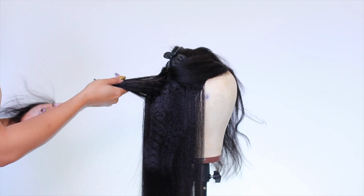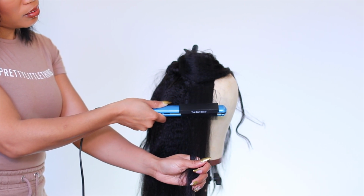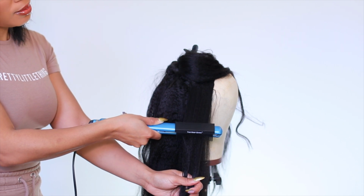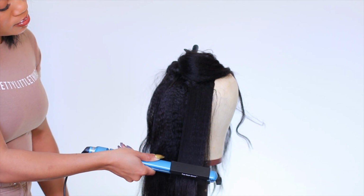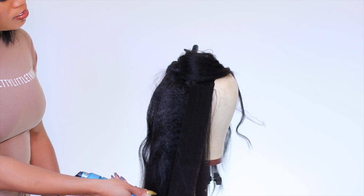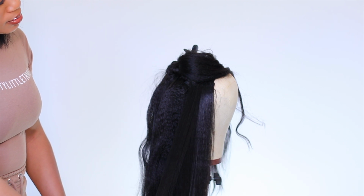Now, if you are not someone that cares about your kinky straight getting as straight as possible, that's okay. You can totally install it as it is. It gives more of a straightened blowout look, or maybe even how your hair would look after a relaxer. If you're okay with that, I totally have other videos showing you how to style it. I did go in with a curling rod, a curling wand, a couple of different times just to show you the versatility if you really want that volume and the fullness.